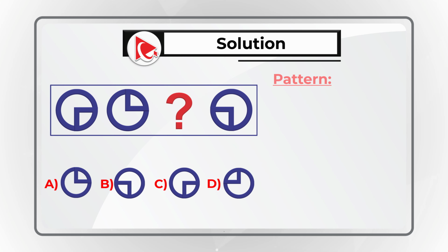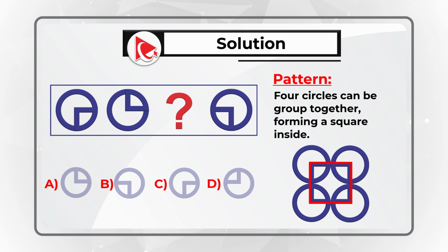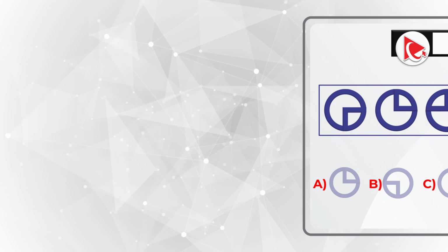As you might have noticed, there is another set of lines inside the circles, and four circles can be grouped together, forming a square inside. So the correct choice here is choice D. Hopefully you've nailed this question and now know how to answer similar problems on the test.